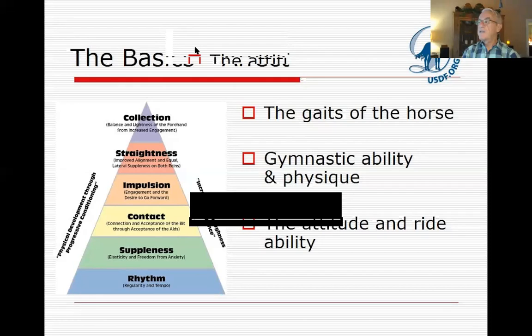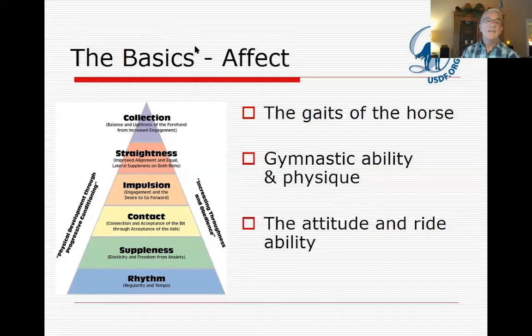Well, the quality of the canter should dictate the quality of the flying changes for sure. But the criteria of the movement is a certain number of flying changes.